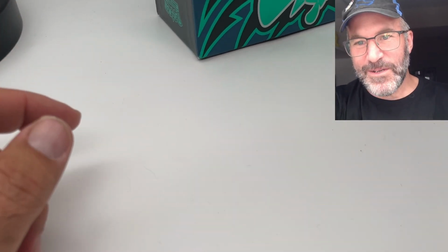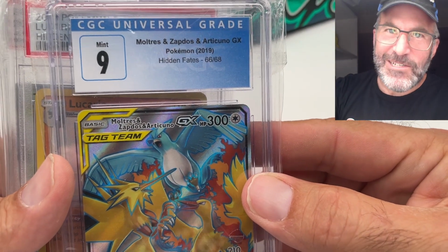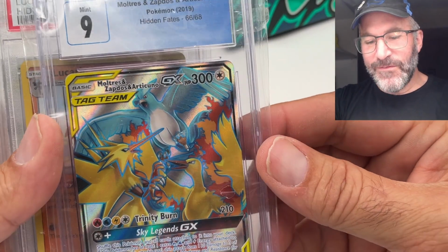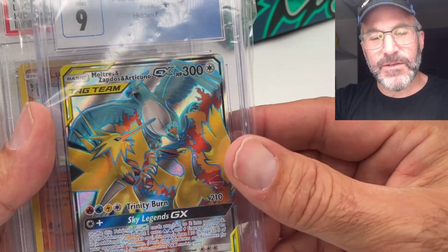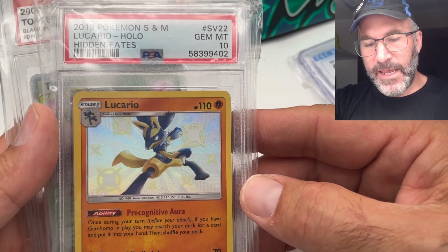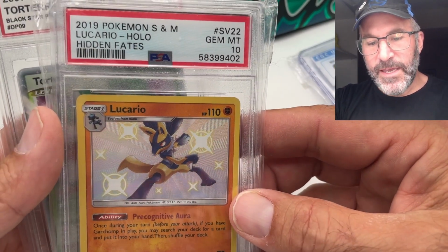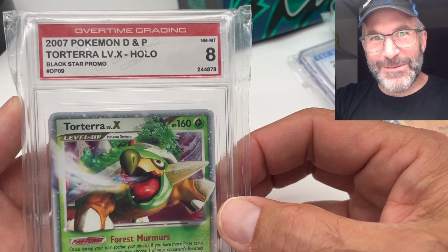Here we go. So we're going to start off, we got some slabs. We'll start off with a CGC. Not a big fan of CGC, but we got a 9 here. And it's a cool card, the Moltres, Zapdos, and Articuno. So not a bad one. We got the PSA 8 Lucario Hidden Fates, not bad. And then we have Overtime Grading.